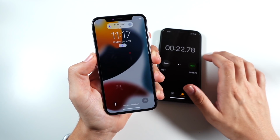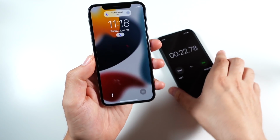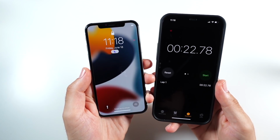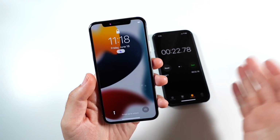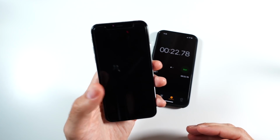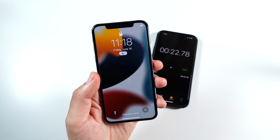So we're closing in at around 22 seconds, so that's actually the fastest I've seen these latest iPhones that I've been testing boot up. That includes the 7, the 8 Plus. Even the 8 Plus booted up a little bit slower than this. It had a little bit more choppiness, so that's pretty good. 22 seconds to boot up on the iPhone 10.